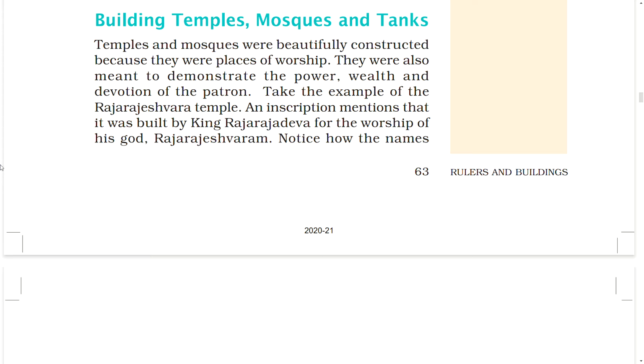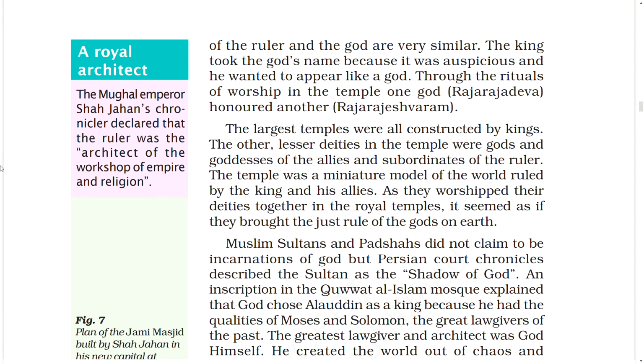An inscription mentions that it was built by King Rajarajadeva for the worship of his god Rajarajeshwaram. Notice how the names of the ruler and the god are very similar. The king took the god's name because it was auspicious and he wanted to appear like a god. Through the rituals of worship in the temple, one god, Rajarajadeva, honored another, Rajarajeshwaram.